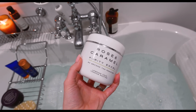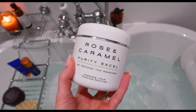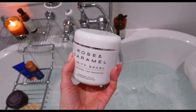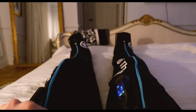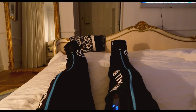So I bought this on TikTok Shop from the amount of ads. There's so many ads for this. 60-second tan remover, and I must admit I'm absolutely hooked on it. It works wonders, especially for someone like me with tan that just sticks to my skin. It is a dream. Okay, right, bath time it is. I might as well finish up wrapping the day with my realistic evening routine.